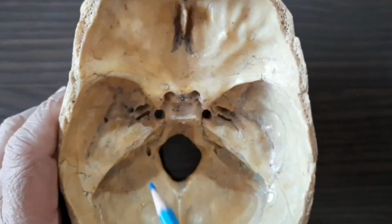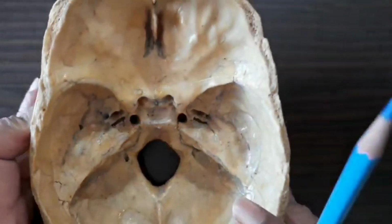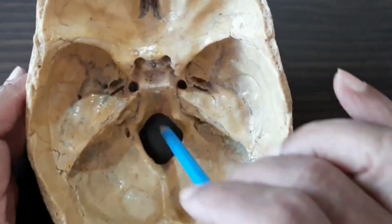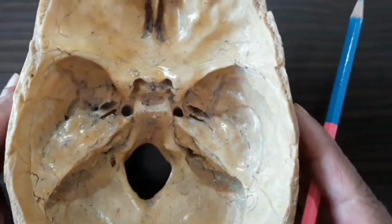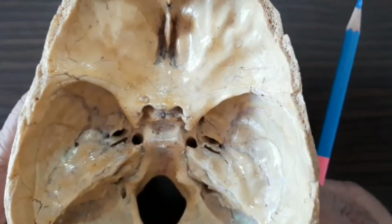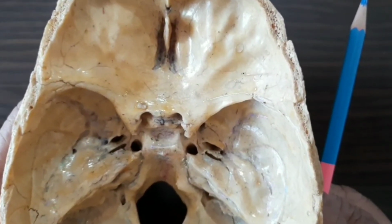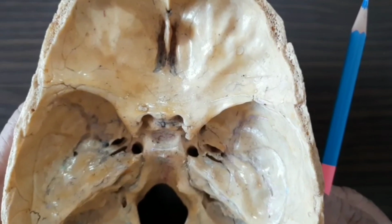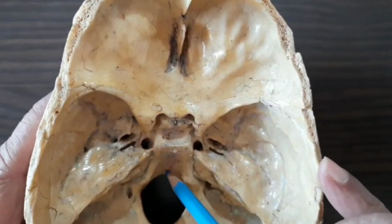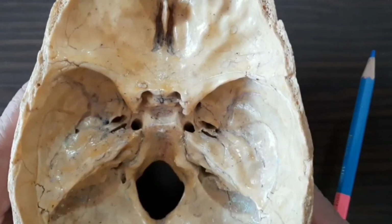Then let us come to the foramina magnum, the largest foramina of the body, which is oval in shape, and we will divide it into two parts, an anterior part and a posterior part. From the anterior part, most of the ligaments will go, and this is the apical ligament of dens coming from the dens of the second cervical vertebra, that tooth-like projection. The apical ligament will attach to the clivus. Then the superior band of the cruciate ligament will come.